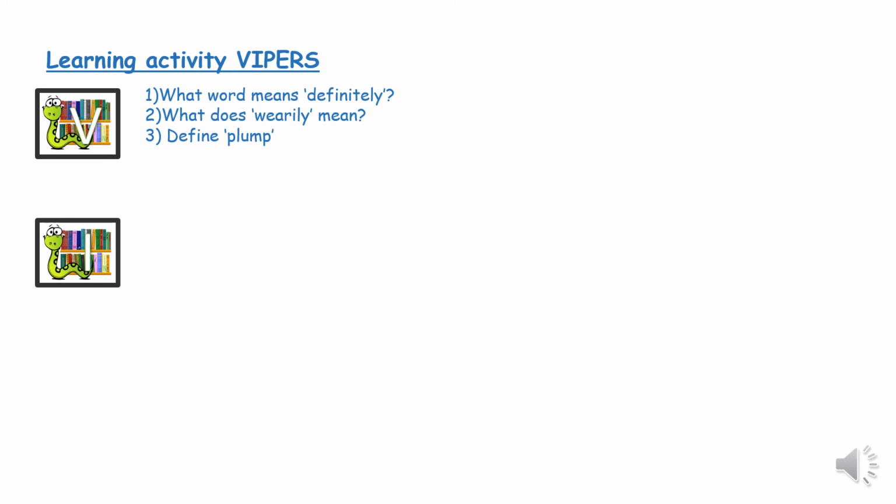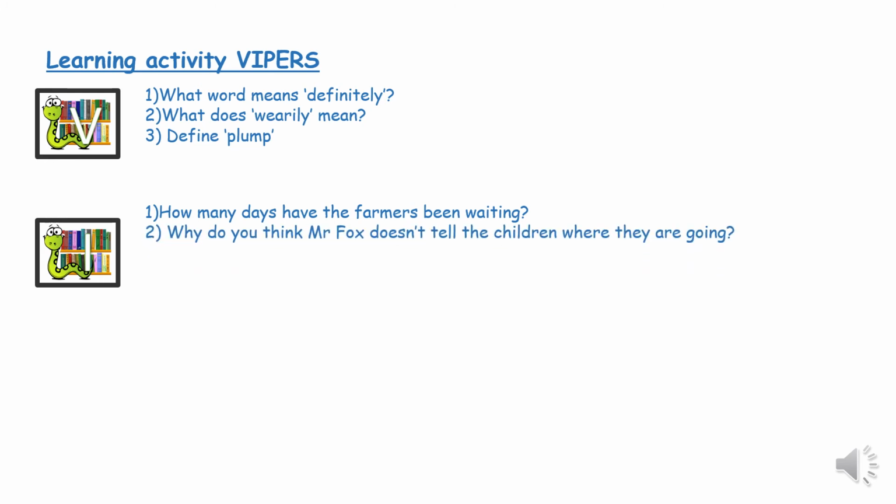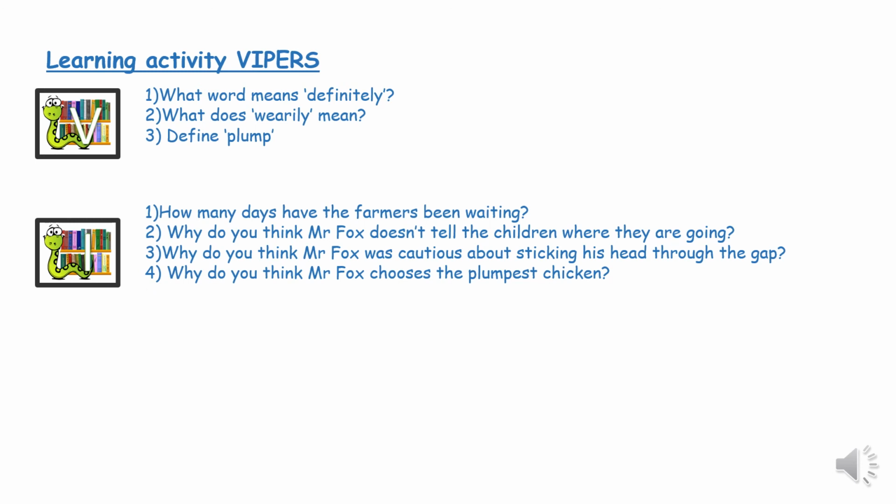I for infer. How many days have the farmers been waiting? Why do you think Mr. Fox doesn't tell the children where they are going? Why do you think Mr. Fox was cautious about sticking his head through the gap? And why do you think Mr. Fox chooses the plumpest chicken? Why aren't the foxes caught in the chicken house?